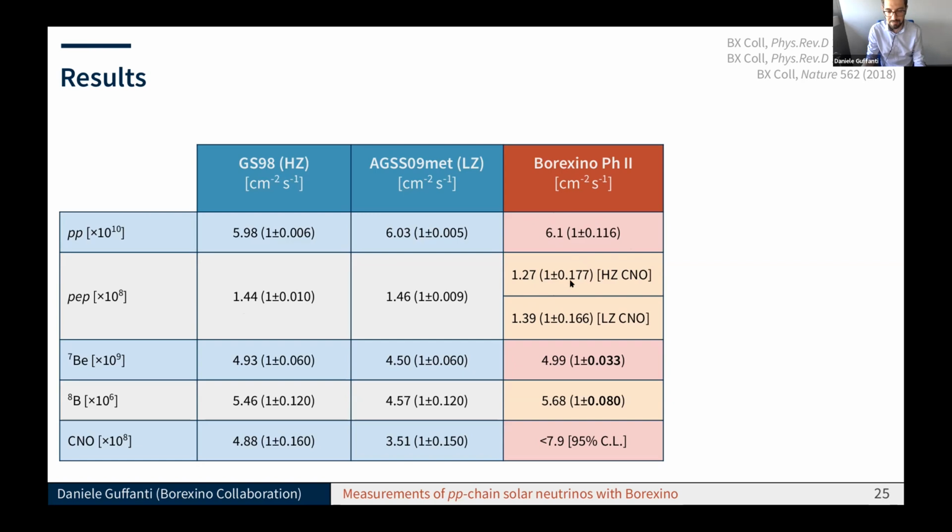We also were able to measure PEP neutrinos. Here we report 2 results because this depends quite strongly on the assumptions of the CNO flux we used to determine it. But both of these results showed that the absence of PEP neutrinos is actually excluded with a significance higher than 5 sigma. We have then our measurement of beryllium-7 with an accuracy at the order of 3%, and our measurement of boron-8 with an accuracy of 8%. So these are both better than the accuracy in the prediction of the standard solar model, that makes these results very interesting.